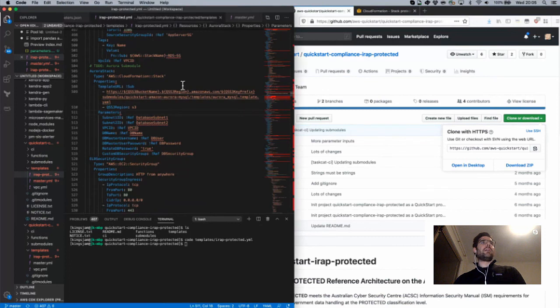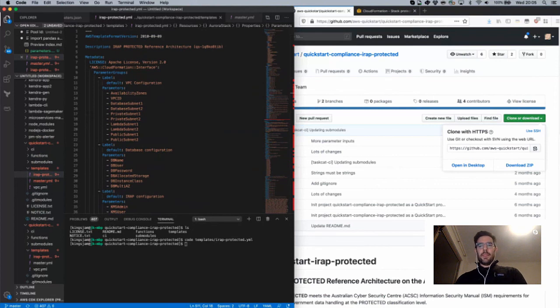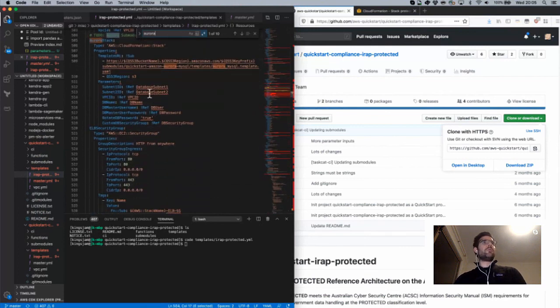Let's have a look at the IRAP protected YAML. Let's go right up to the top. So there are a few things in here that I want to call out. So we've got our Aurora submodule. So this is what's deploying our Aurora database. And as you can see, it's referring to the Quick Start S3 bucket again. This is going to the Amazon Aurora MySQL example Quick Start. So that's the defined way to do Aurora. So we're just using that example.